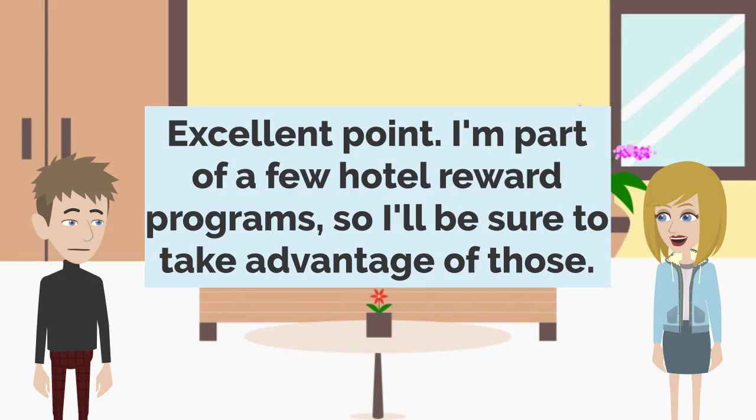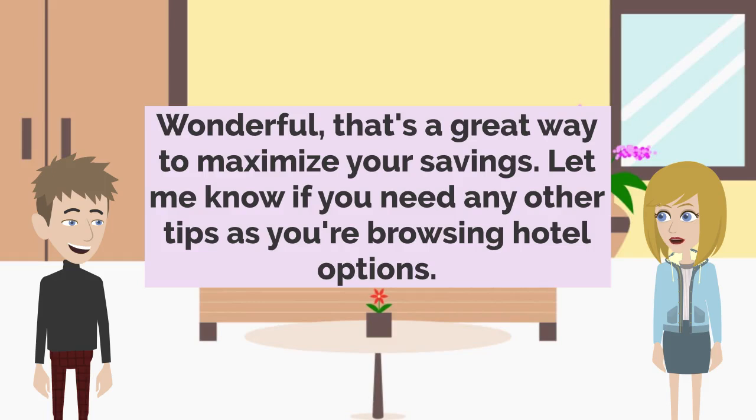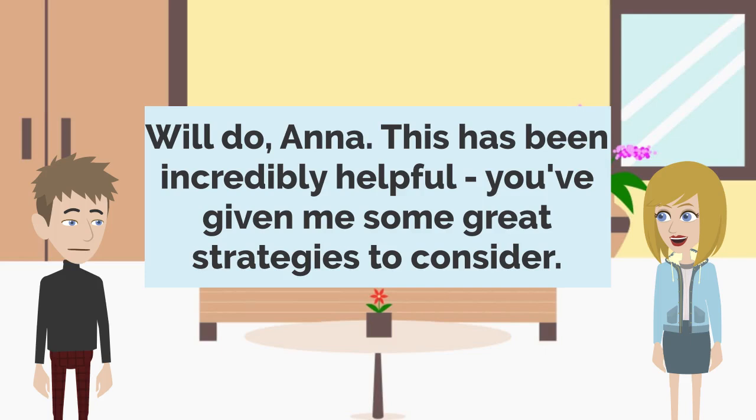Excellent point. I'm part of a few hotel reward programs, so I'll be sure to take advantage of those. Wonderful, that's a great way to maximize your savings. Let me know if you need any other tips as you're browsing hotel options. Will do, Anna. This has been incredibly helpful. You've given me some great strategies to consider.